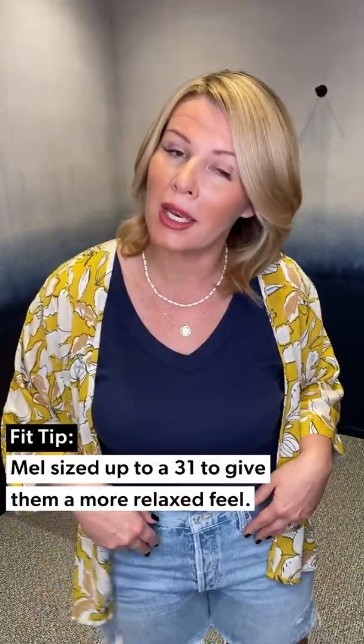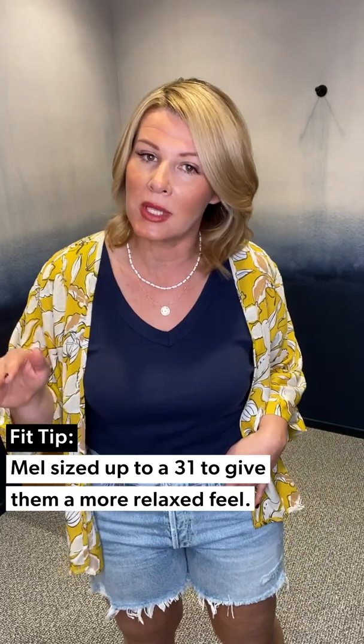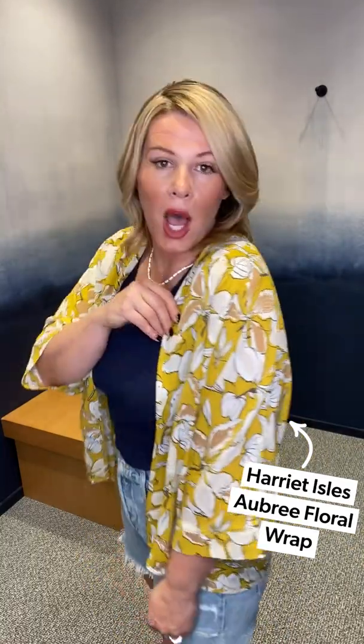I'm in a 31. You know, typically in these Parker shorts, I do size up. Makes me feel a little bit more comfortable, gives me a little bit more length in the short, totally up to you. The base here is the Maya Tank. It is Admiral, I think is the color, which is just a really great navy. And then this is just a lovely little Harriet Isles wrap. I think she's called the Aubrey, and the color is mustard.